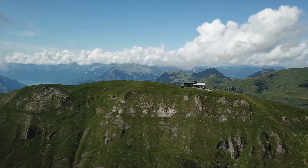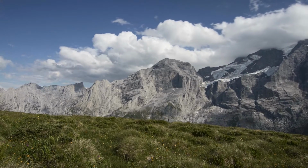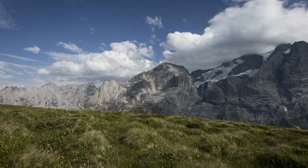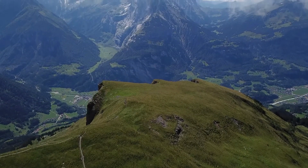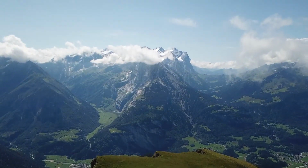As we arrived at the Alpine Tower, we were very impressed by the breathtaking view in front of us. We saw all the mountains of the Jungfrau region, all the way down to the Haslital and all the way to Lake Brienz. The Alpine Tower is also very famous for its breakfast buffet. So we went to the restaurant and enjoyed a rich breakfast.